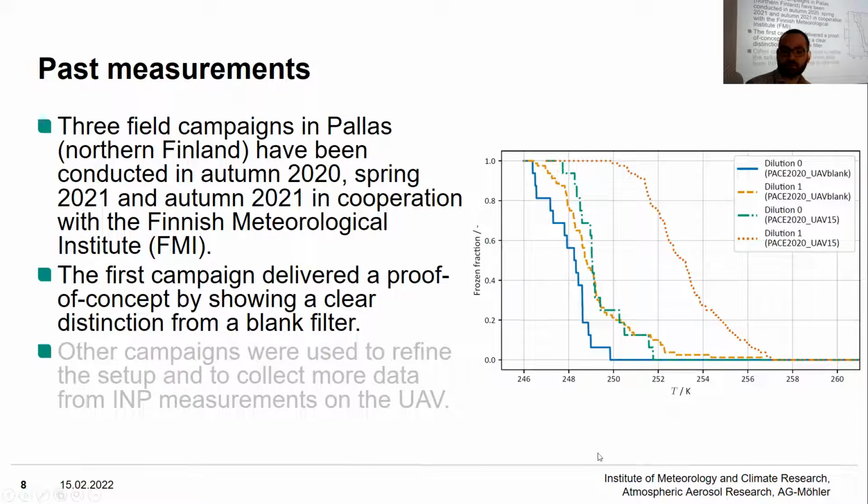This is just a frozen fraction over the temperature. And you can see in blue and green, this is just the water background that we have from our instrument. So that is the water that you wash the filters with. And then in orange, you can see the handling blank that we see. That is very close to the water background that we have. And then we have one filter that we have actually flown with an active airflow on the UAV. And you can see here quite a spread of a few Kelvin where they are not the same, essentially.